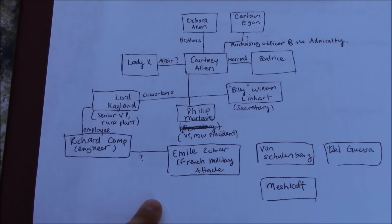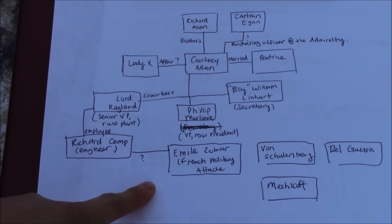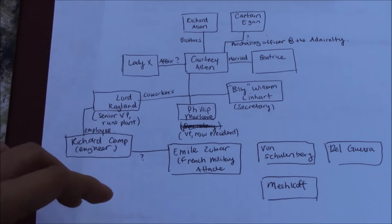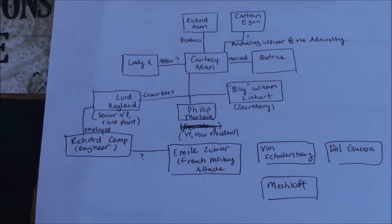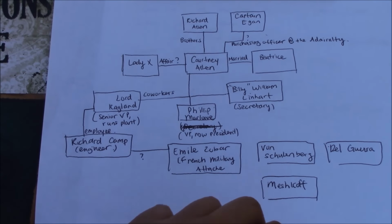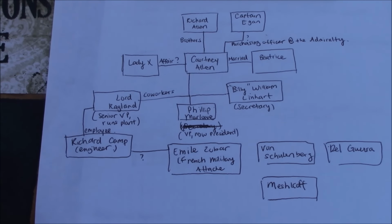Also, there were a couple of names Captain Egan mentioned. So these are the 4 names. Emil Zobar, and then the other guys. I'm guessing these are representatives from various countries with embassies in London, and they potentially have an interest in this naval gun, because a naval gun with revolutionary technology would be beneficial to whatever country acquires it. So it makes sense that these other countries and reps would have some interest in this new technology. The hypothesis now is Richard Camp is probably selling information to the French. Potentially Courtney was killed because of that. We don't know. That's sort of my initial hypothesis.